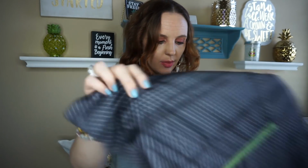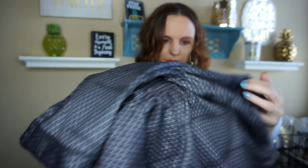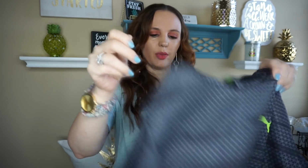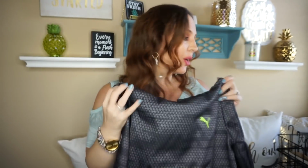And then the last sweatshirt is a Puma sweatshirt. I just really liked this one. Does it have a price? Well, I think I paid $3.99 for this one, because this was at St. Vinny's, because it doesn't have a tag. So I just thought this was really cute. And you just can't go wrong with that stuff at Goodwill.